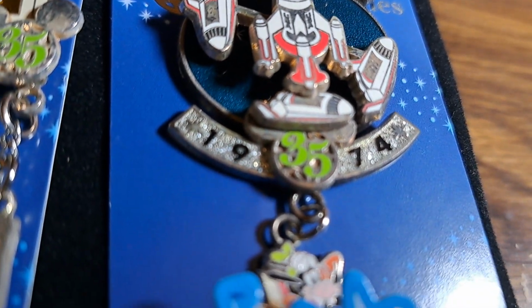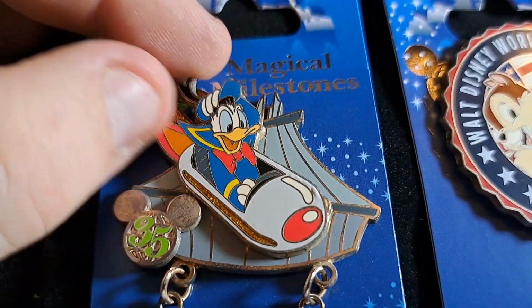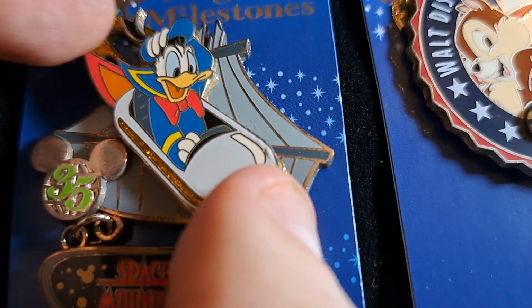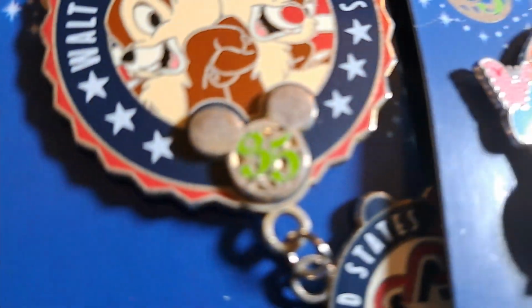Starjets, 1974. Of course, that's called Astro Orbiter now, I believe, unless they changed it back to Starjets again. We've got Space Mountain, that's still there, but this is a cool pin with Donald Duck riding, and it's got a moving element in the rocket a little bit. He just kind of wiggles around a little, and then it's got the dangle.